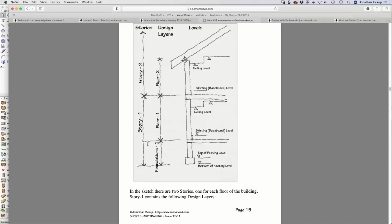And we can then connect things like walls and stairs between the different stories. You might notice that I've actually created a series of levels as well. If you do it well, then it becomes very useful to do things like setting a ceiling level, setting a skirting level or a spaceport level, doing things like the top of the footing or the bottom of the footing, and we can then get Vectorworks to automatically create objects that fit between or relate to those particular levels.